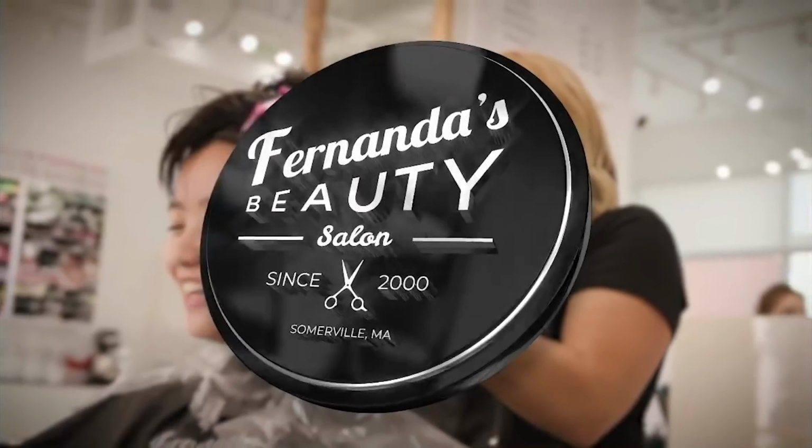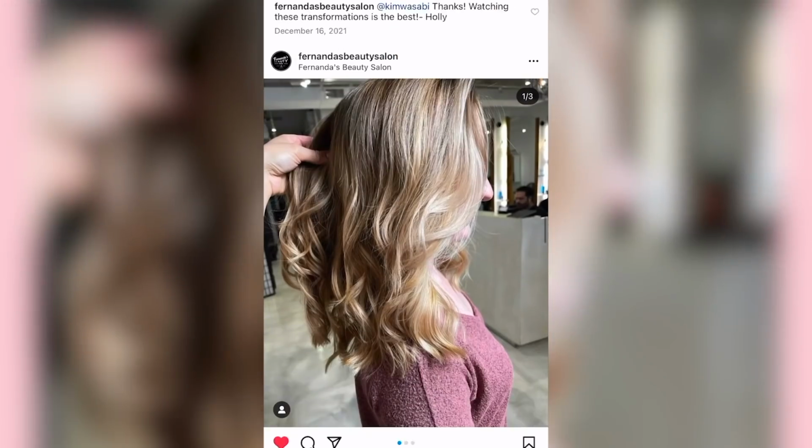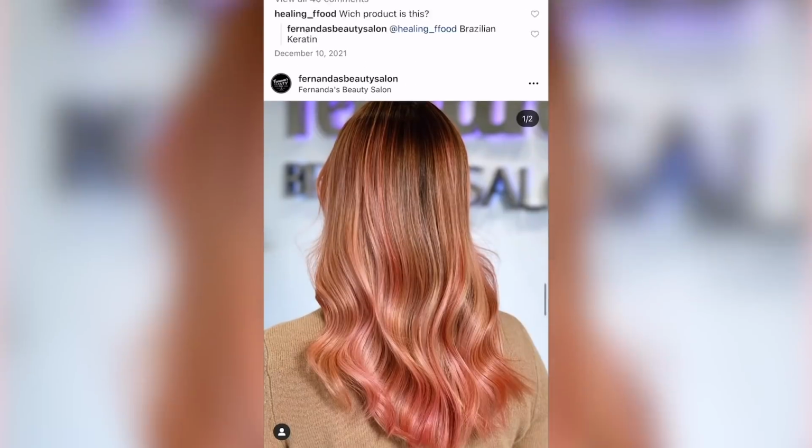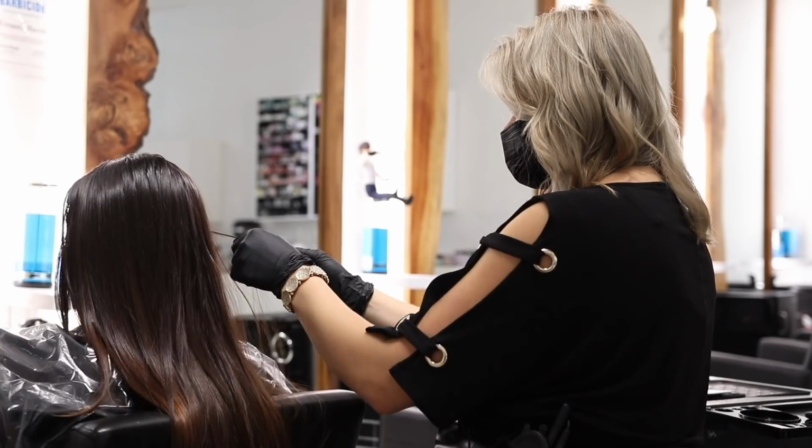The salon I went to is called Fernanda's Beauty Salon. They do keratin treatments, hair coloring, any type of hair treatment you can think of. The first thing Fernanda did was something called a test strand. This informs her of how the appointment is gonna go.